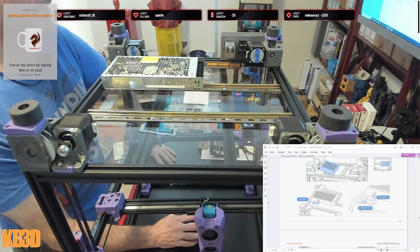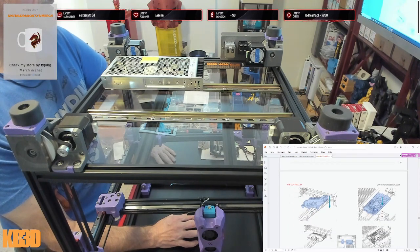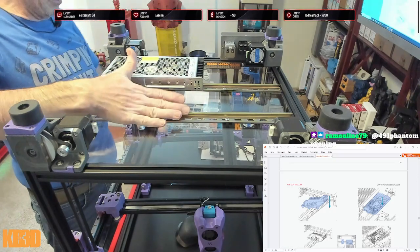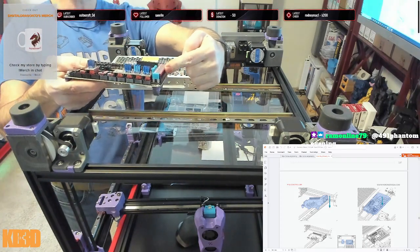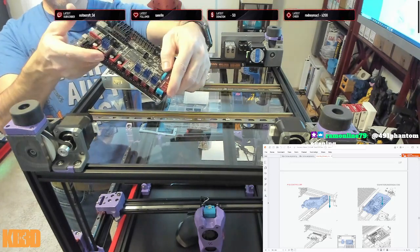So I will print off that brace part right there, and we'll get that added. So that goes this way. In front of the power supply is where our controller goes. And you'll notice it shows all of our power connectors towards the same side as the power supply power connectors are.